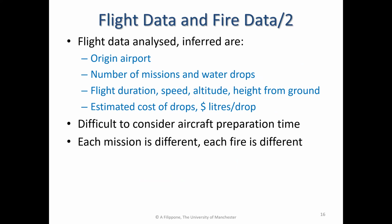So what do we have here? The flight data are analyzed. They're inferred from the CSV files. So we have the origin airport, region or arrival airport. You can infer the number of missions, number of water drops, the flight duration, the flight speed, the altitude, the height from the ground, and you can do an estimate of the cost of the drop. This is a bit tricky to do because each country is different. The cost of operating this aircraft is different, but you can guess what it costs to drop, say, 1,000 liters of retardant on a fire.